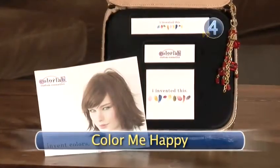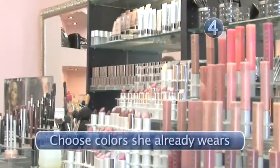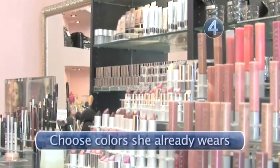Step four, color me happy. Every woman on the planet loves makeup. It's safe to say that there's no woman who has enough lipstick in her life.